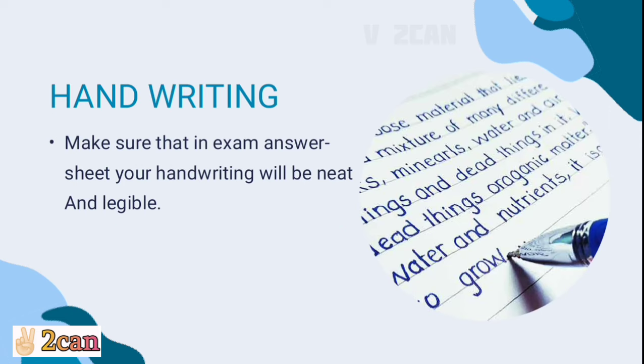The first step is your handwriting. It is very important to have a neat and legible handwriting. A good handwriting can fetch you good marks. It helps the teacher who is correcting to understand clearly the topics that you have mentioned. So try to write your answers neatly and clearly, which helps the teacher understand your points easily and quickly.